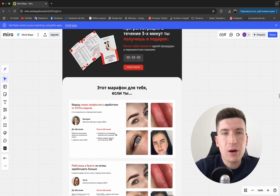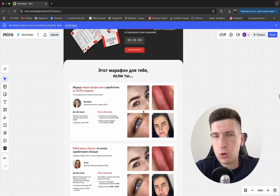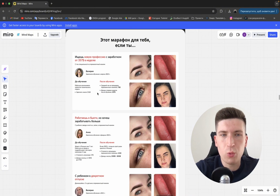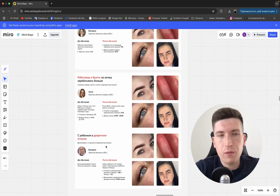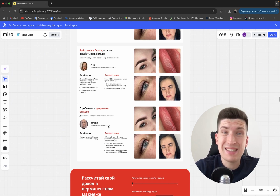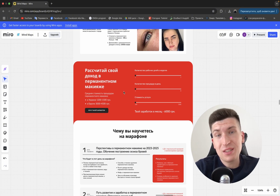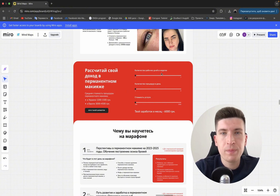The third screen is about our ideal customer portraits and how this webinar could help them to achieve their goals. So here we describe 3 stories of our students that are our ICP. The fourth screen is about calculation of income after learning permanent makeup. And here you can move this and just see how much you will earn after doing some work. For example, how many days you will work per week, how many permanent makeups you will make per day, what will be your price, and then you can calculate your income.